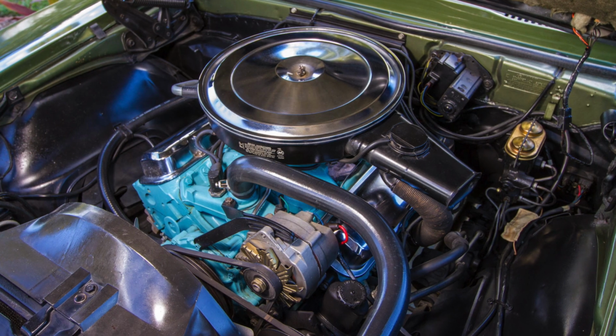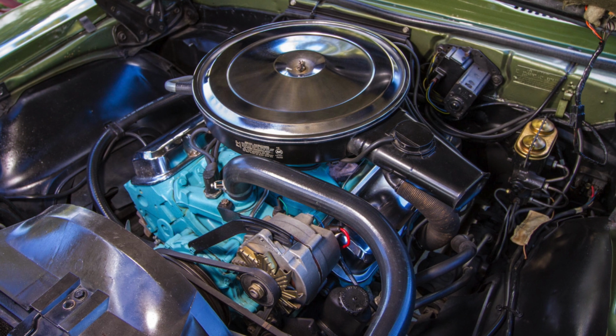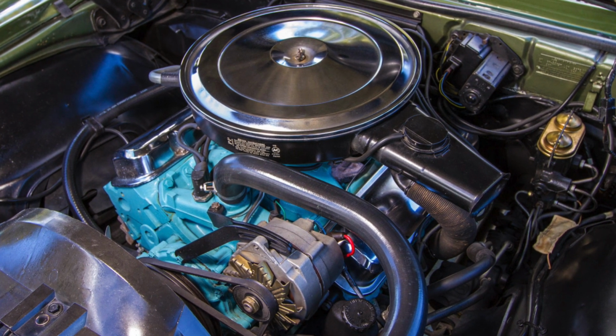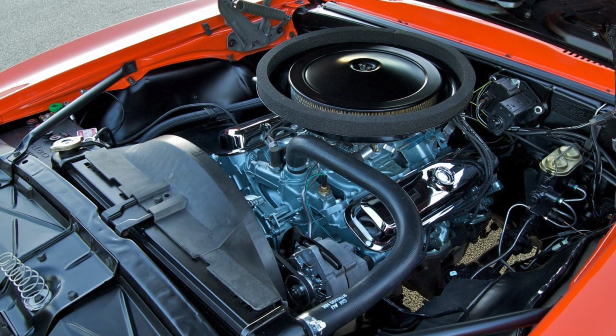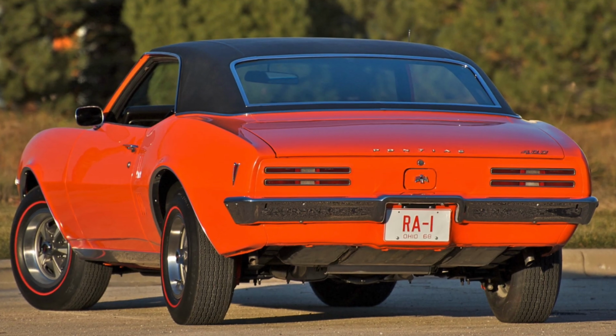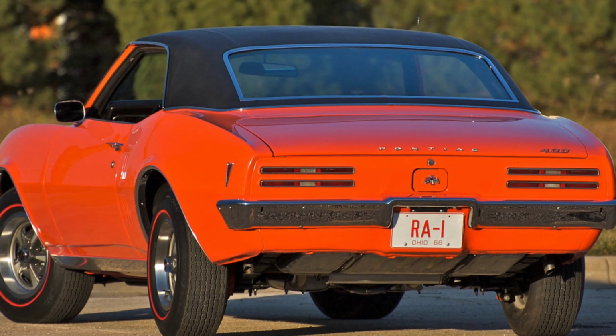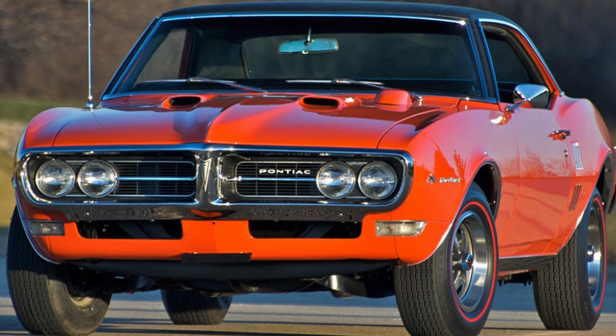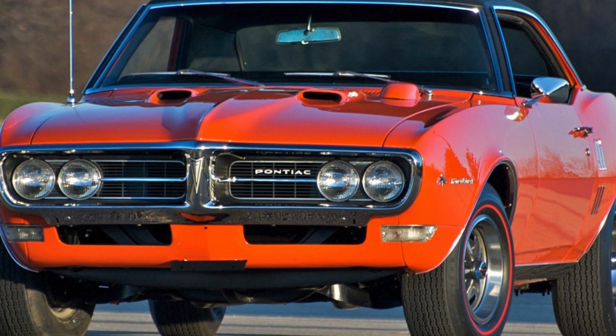It had 10.75 to 1 compression, and the HO was essentially sandwiched between the base model 400 and the 400 Ram Air. And really I say in the middle, but that Ram Air was kind of a league of its own. I mean, hotter cam, stronger valve springs, of course the functional hood scoops, but that is a video in itself that I will do in the future.